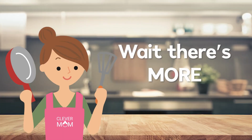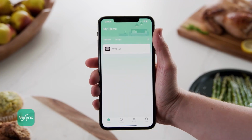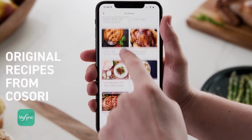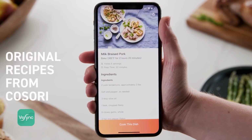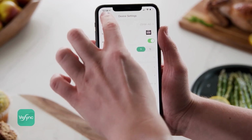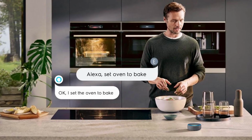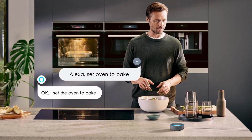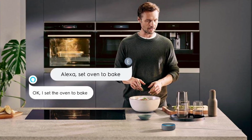But wait, there's more. You can cook smarter with the VeSync app. All you have to do is pick up your smartphone and tap the app to make meals at the touch of a button. And if you're feeling extra lazy, you can even connect it to your Amazon Alexa or Google Assistant for hands-free control of your toaster oven.